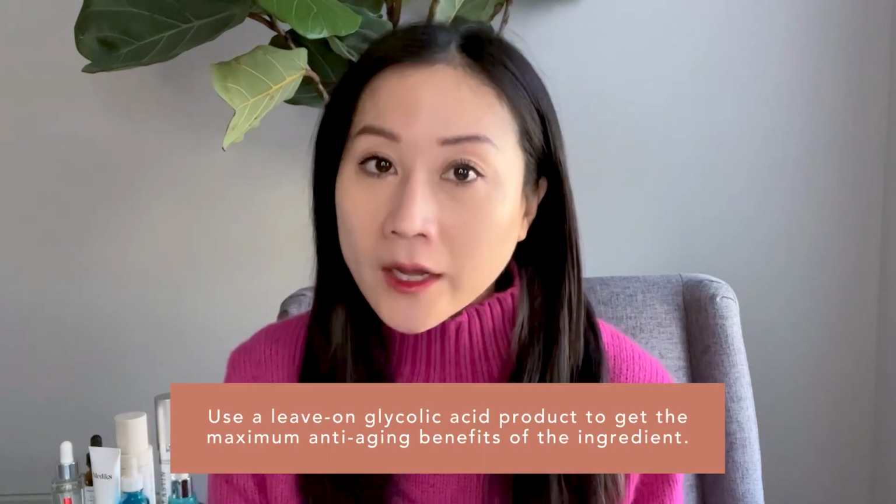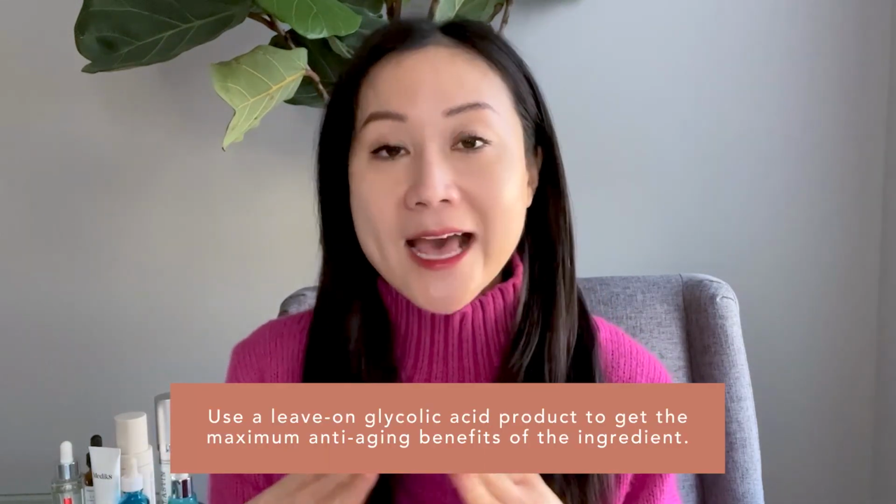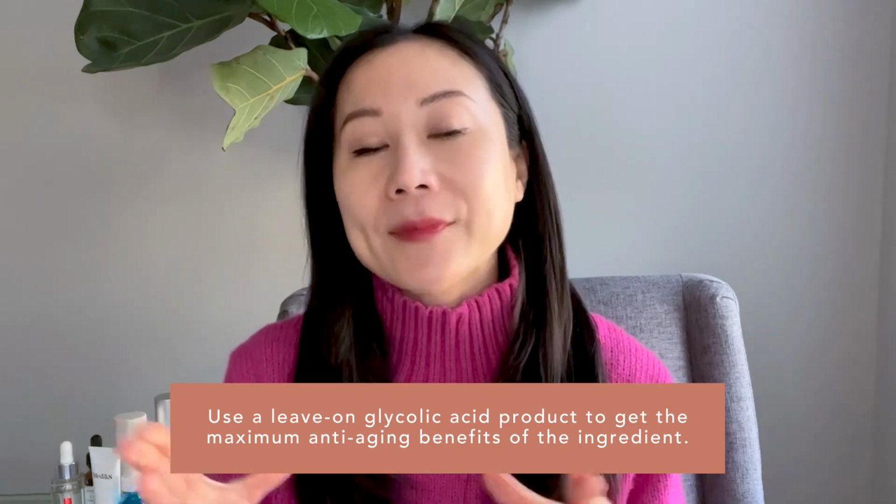Glycolic acid over the counter comes in various formulations, and even professionally we offer higher strength medical peels. But I personally feel that if you are really trying to improve the signs of aging, you should look for products that are going to be left on. That way you can get the most contact time with your skin, and over time that's going to help to address those concerns. What do I mean by that?